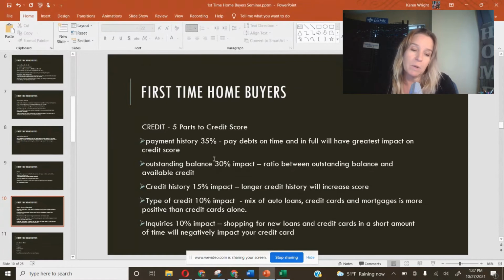This slide outlines the 5 parts of what makes up a credit score. You can always keep this in the back of your mind, even down the road when you're not buying a house, just to know what the bureaus look for. Payment history is the biggest impact at 35%. So make sure you're paying your debts on time and in full. This has the greatest impact on your score.